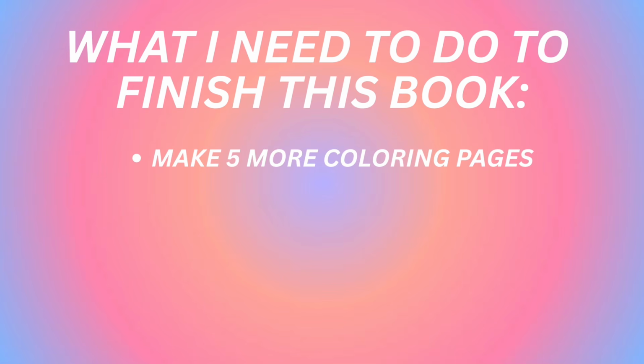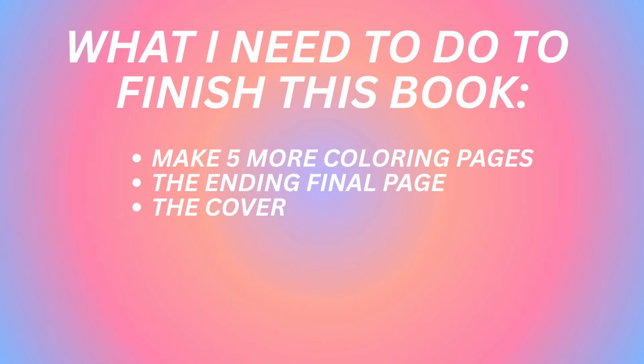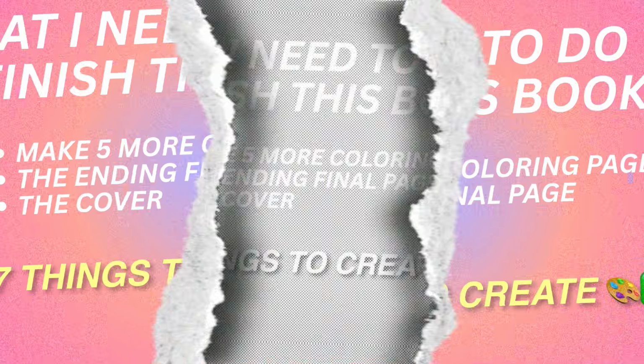So currently I need 5 internal pages, like the actual coloring pages, and then I also already drew the end cover, back cover page, whatever you want to call it, but I don't like it, so I need to redo that too. So technically I have 6 pages to do on the inside, and then I also have to do the cover. So in total I need 7 things basically to complete this book.